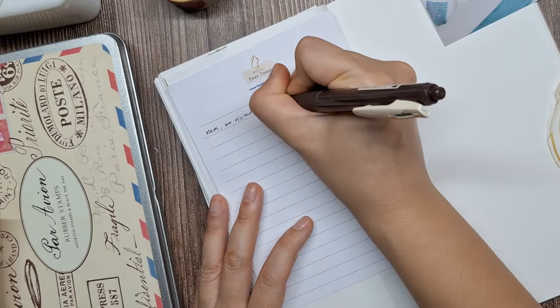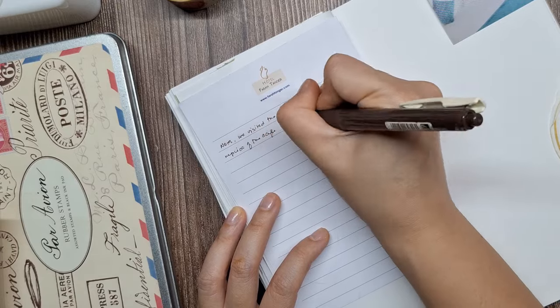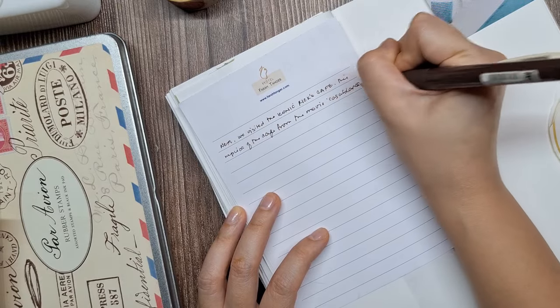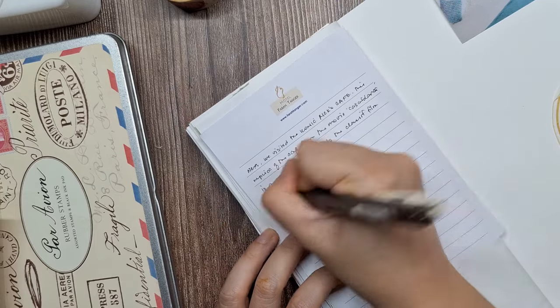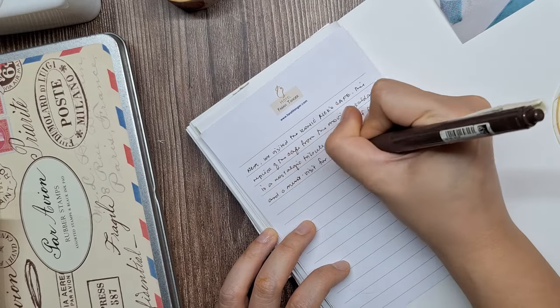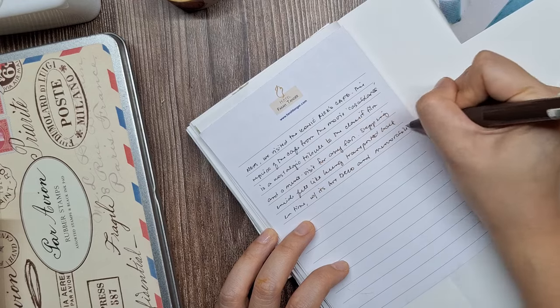Using a brown ink, I'll journal about our experience in Casablanca, describing the Grand Hassan II Mosque despite the foggy weather, and our visit to the iconic Rick's Cafe, sharing how it felt to step into a piece of cinematic history.